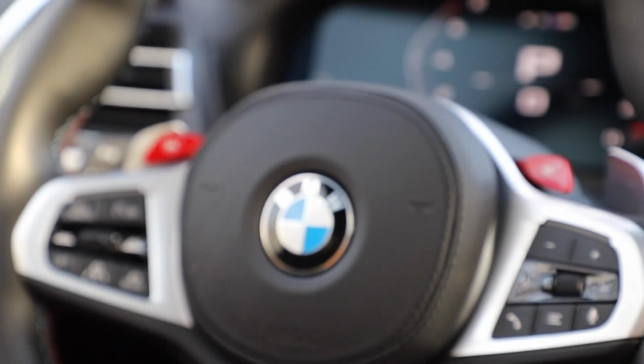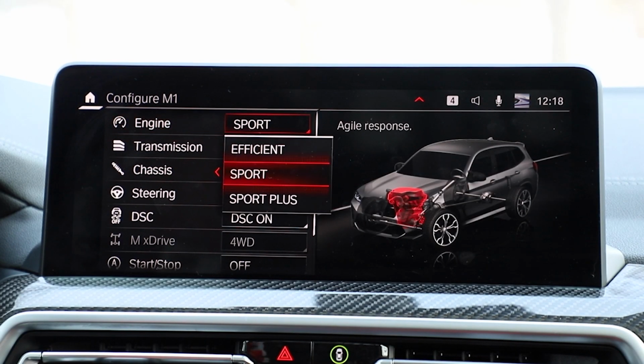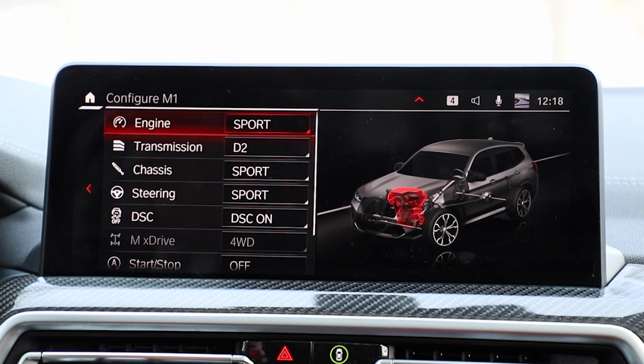So getting on the highway here, I'm going to hit my little M paddles here, which I've got set up. M1 is all sport. M2 is all sport plus. That's just how we've done it. It's so customizable. Hit it here. Oh, it's so good. So smooth, so grippy, all the things. It's pretty loud too. It is, it's ridiculous.